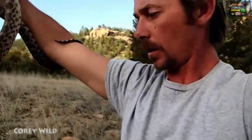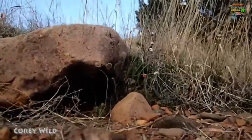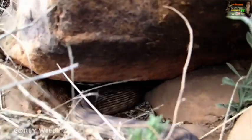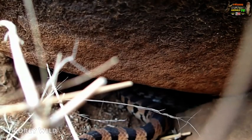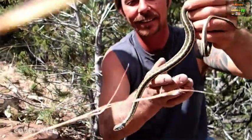So I'm gonna pop him down here. Just have a quick last look at him. And he should work out where he's going. Haha, there he goes down into the depths. Pretty amazing, you know. I was looking the other day and I came across a bull snake, and I was trying to coax him out from under his rock, and a garter snake came out, so.